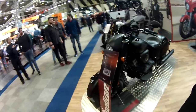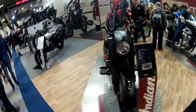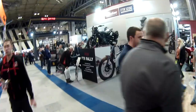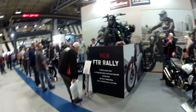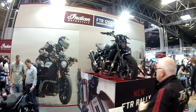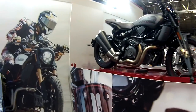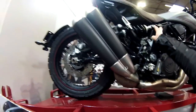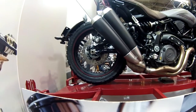I think for me though, it'd have to be the Dark Horse. The Dark Horse, that FTR 1200. I'm going to have to show you again, because look at that, that Dark Horse Chief, that's pretty special actually. That's nice. And then obviously the FTR 1200. There we go, that FTR Rally looks pretty awesome as well. Let's have a good look at that one. I love the way it's got a side mounted monoshock as well.